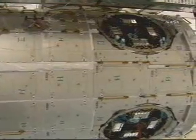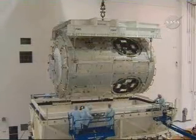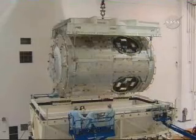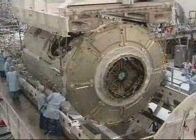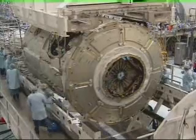The next thing the station needs before new laboratories from Japan and Europe can fly is a place to put them. A second connecting node, about 5 feet longer than Unity, is coming up on mission STS-120. Node 2, named Harmony, is the first new living and working space added to the station since Pirs docked to Zvezda in the summer of 2001.